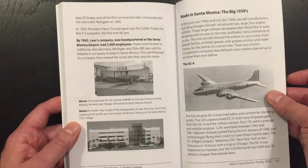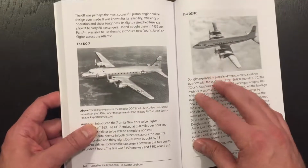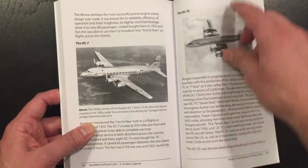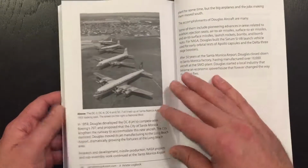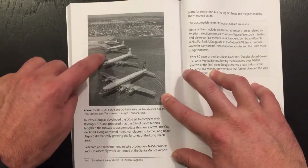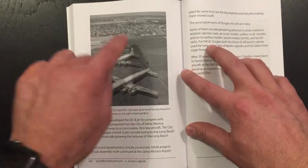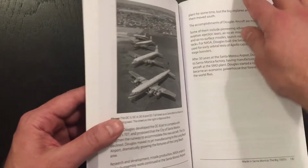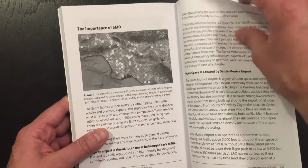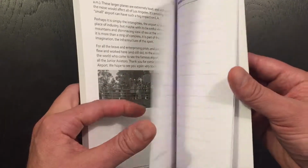He was an inventor through and through, and we go into a lot of the different, all of these airplanes, all the way up to the DC-7C was created. They were all built at Santa Monica Airport, and here they are, the DC-3, and then we've got the DC-4, the DC-6, and the DC-7, and that's looking eastbound. So once again, tons of photos and all the airports in Southern California, and then bibliography. And this is where it gets neat.